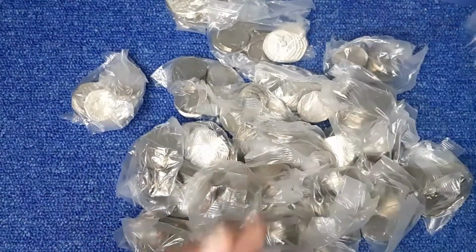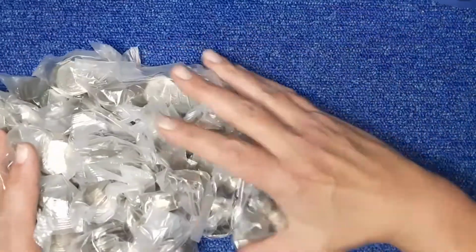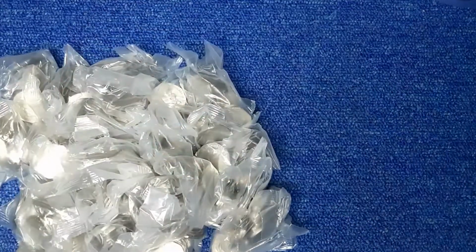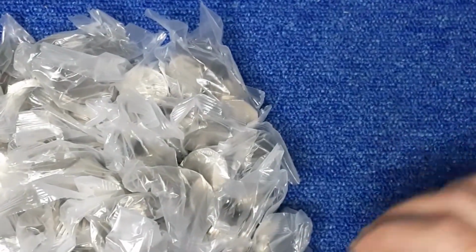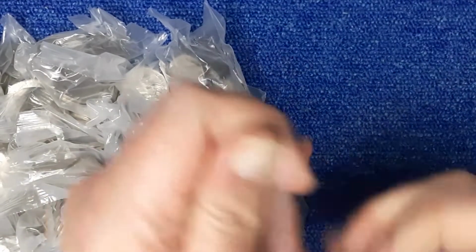We're down to single figures, two and Olympics. That's all we need to find. So we'll zoom in and get on with the first bag. See what we can find today.